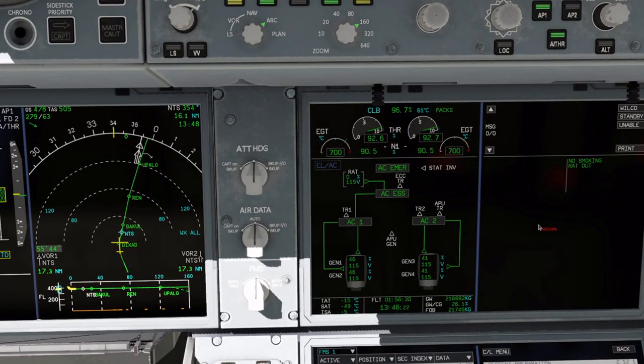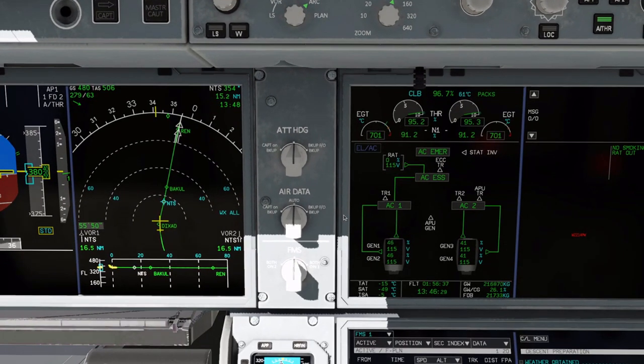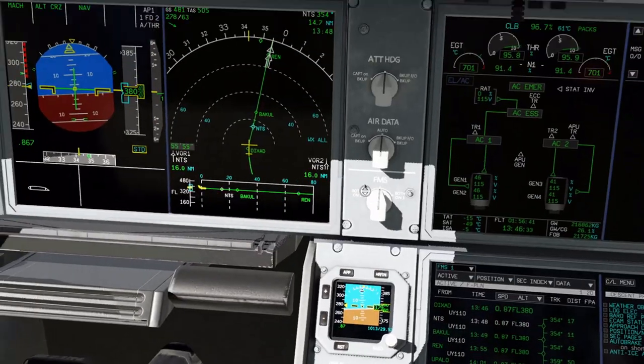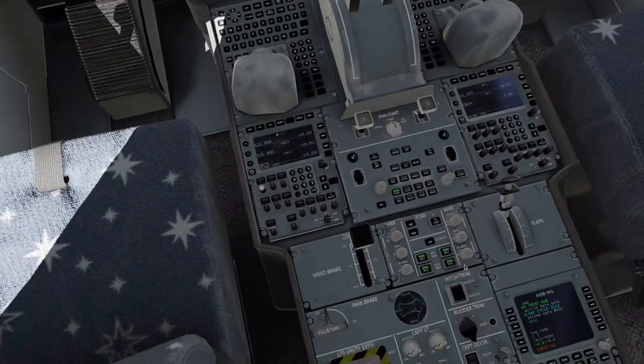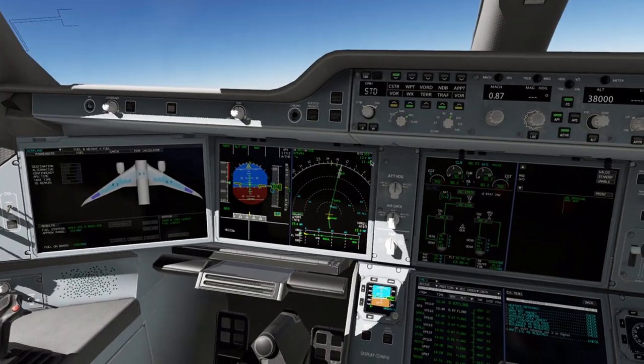Got a whiz air coming beneath us. Not showing up on TCAS, which is strange. Must be a bit far below, so if we go to TCAS below, still not showing up. Oh well.